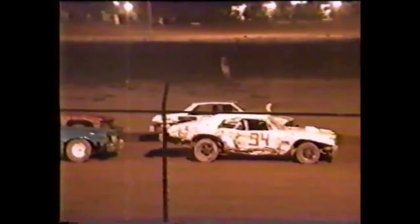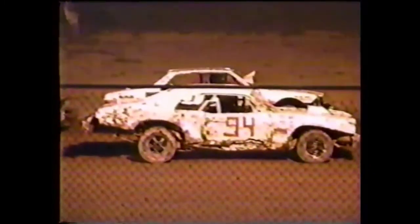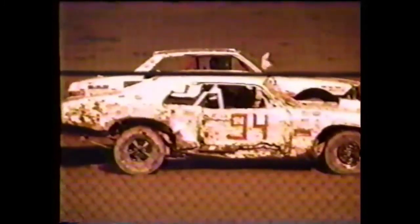So one more time around they come. Well, the red flag will come out. We'll stop the cars on the cross straightaway in this amateur feature. Well, as they brought the red flag out now to stop the action while they clean up Steve Robbins' car, we'll be right back with the conclusion of this amateur feature.